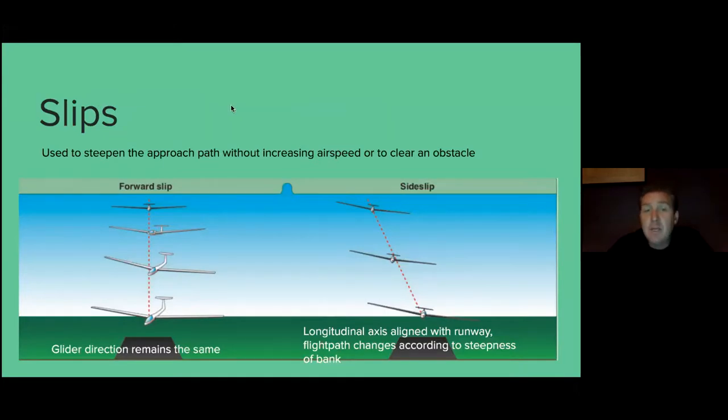Also keep in mind that we use slips to our advantage, and there's really two types of slips that you may be asked to describe the difference between. One of those is a forward slip and the other one's a side slip. They're actually functionally the same. I mean, it's pretty hard to distinguish between a forward slip and a side slip, except it's all about really where you're landing.